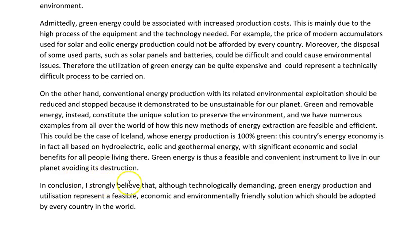In conclusion, I strongly believe that, although technologically demanding, green energy production and utilisation represent a feasible, economic and environmentally friendly solution which should be adopted by every country in the world. Okay, well done. This is a great conclusion. Very nice use of feasible, economic and environmentally friendly as well. By using 3 adjectives here, you will often see a pattern of 3 adjectives in writing, and it gives it a more sort of well-rounded sound. So that's a really nice way to summarize the end of your essay.